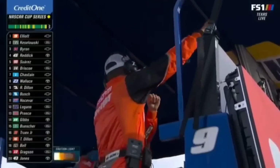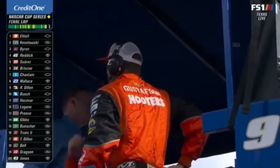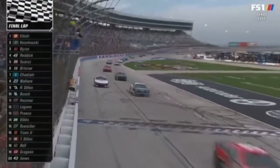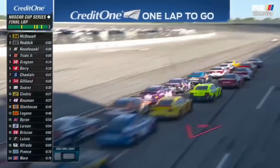He is back. Oh, big win for them guys. The leader did receive the white. Boys, you're going to Dawsonville. Chase Elliott wins. You want to be the leader as long as possible in case that caution flag comes out.